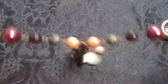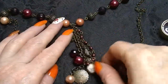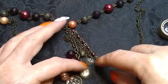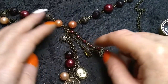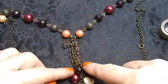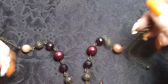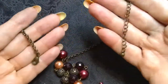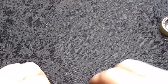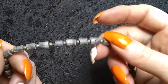Ooh, this pretty. Ooh, this looks very antique-y looking. It has an angel, another angel, a heart, some other little stuff, and it's got burgundy and peach. Oh, so pretty. And brass. And it's all in one piece. Yay! That makes me happy. Oh, look at this. I haven't seen one of these in a while.